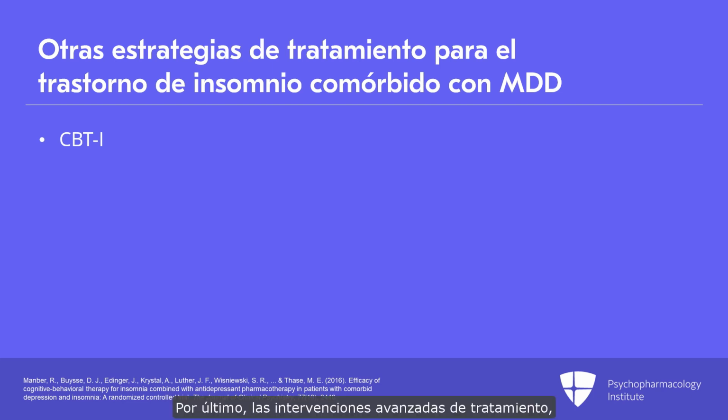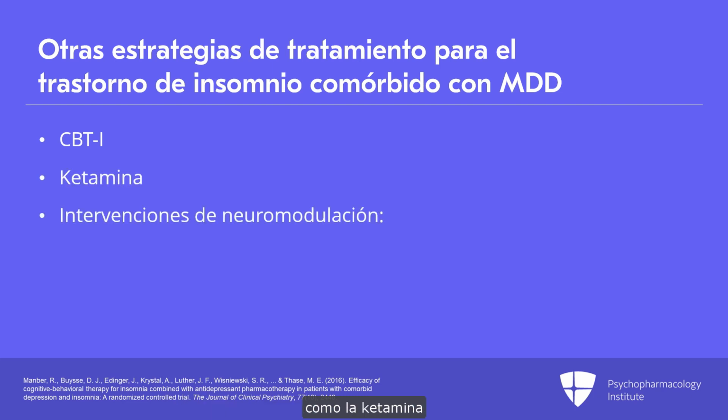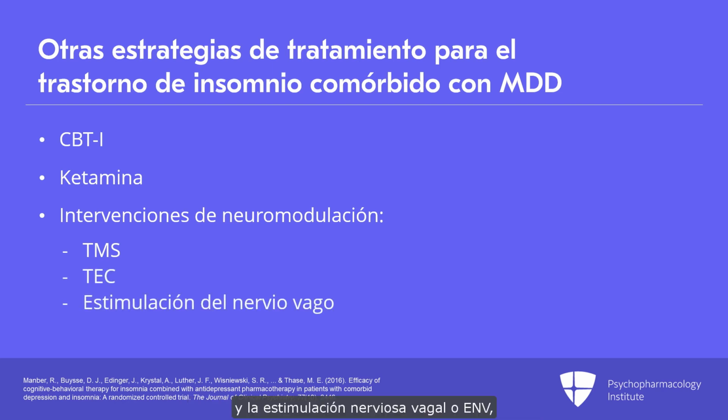Finally, advanced treatment interventions including ketamine and neuromodulation interventions such as transcranial magnetic stimulation or TMS, electroconvulsive therapy or ECT, and vagal nerve stimulation or VNS may hold potential for improving insomnia outcomes in patients, especially those with treatment-resistant major depression.